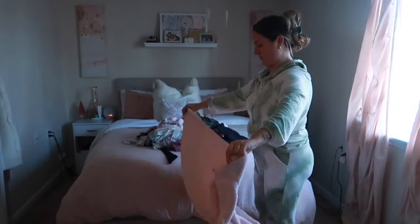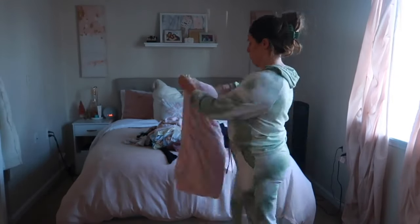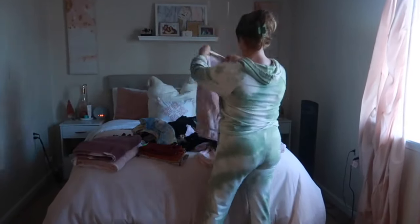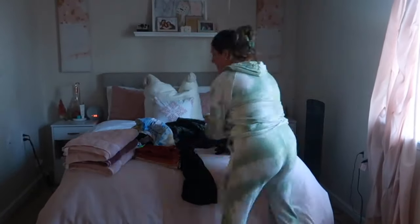Okay, lunch was so yummy. Now I need to pick up my room and I really wanna change my sheets. Today's just one of those days where it's just like, get stuff done. I made like a to-do list and all that stuff. So I really need to fold these clothes that are in the corner and then I wanna change my sheets. This is what these dogs do. They climb on top of the laundry while I'm folding it, but you're too cute to be mad at.